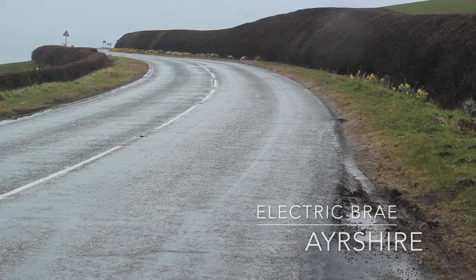But if I take my handbrake off and let my foot off the brake, we start rolling uphill. That's amazing. That's the weirdest thing I've ever seen in my life.